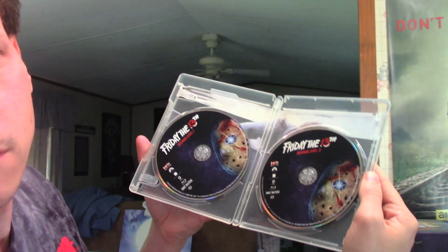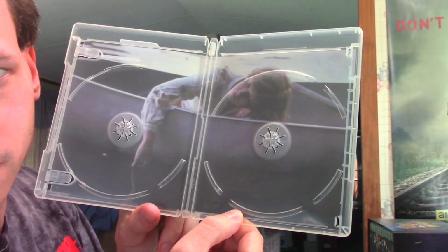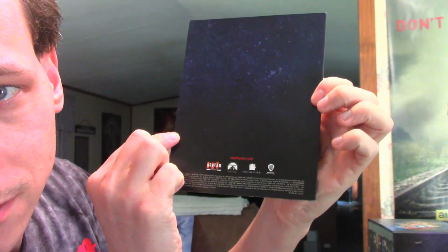Just one, just two. But I had to show off the background because it's the classic. Alice, the original final girl, on the boat. That iconic scene. And it also comes with a booklet. Nothing on the back, just text and such.